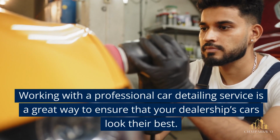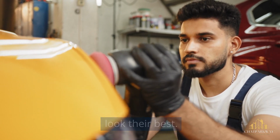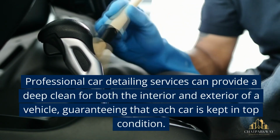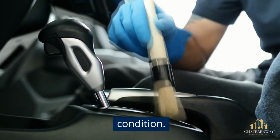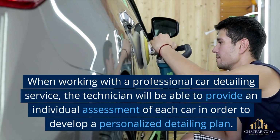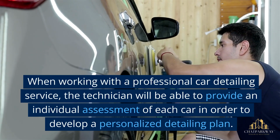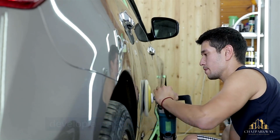Professional car detailing services. Working with a professional car detailing service is a great way to ensure that your dealership's cars look their best. Professional car detailing services can provide a deep clean for both the interior and exterior of a vehicle, guaranteeing that each car is kept in top condition. When working with a professional car detailing service, the technician will be able to provide an individual assessment of each car in order to develop a personalized detailing plan.